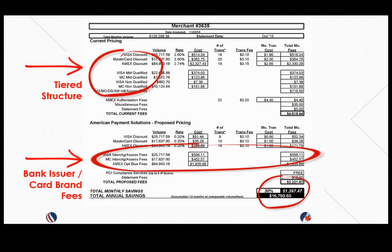So once we do take a look at your statement and find out the types of cards you're receiving, we can determine the level of savings that you are entitled to.